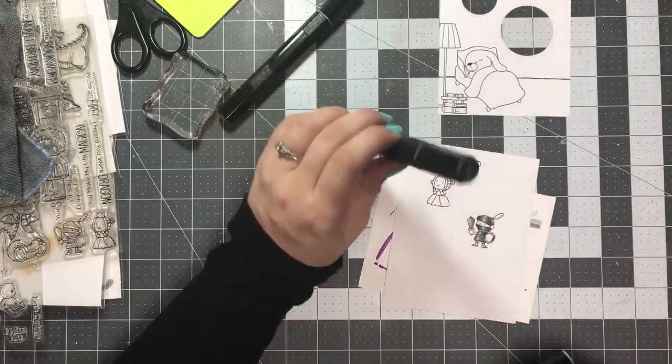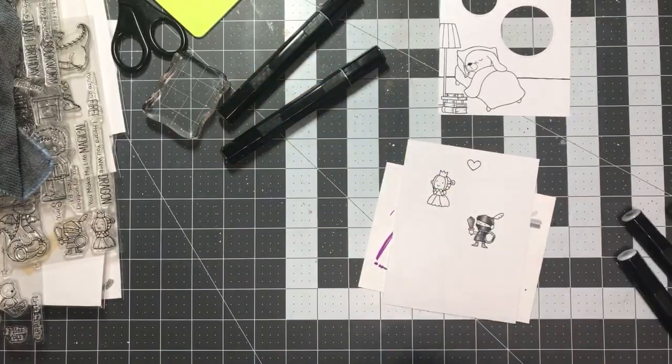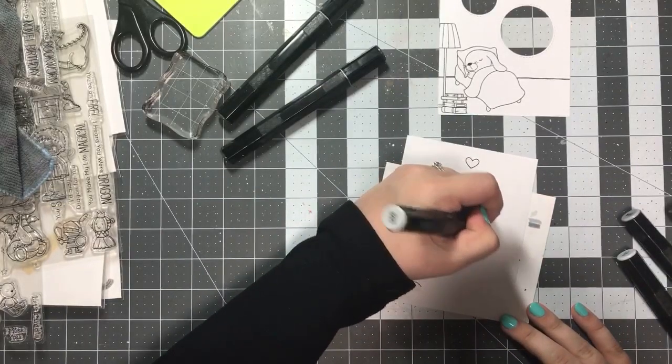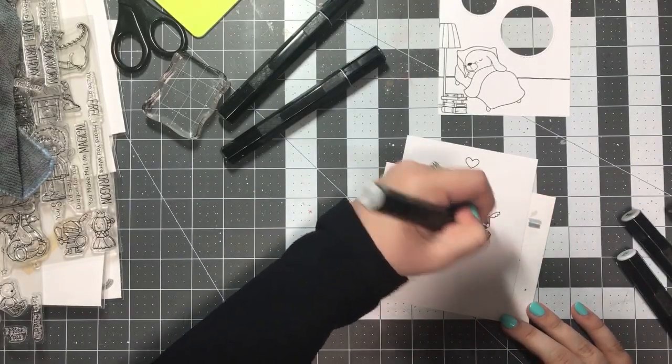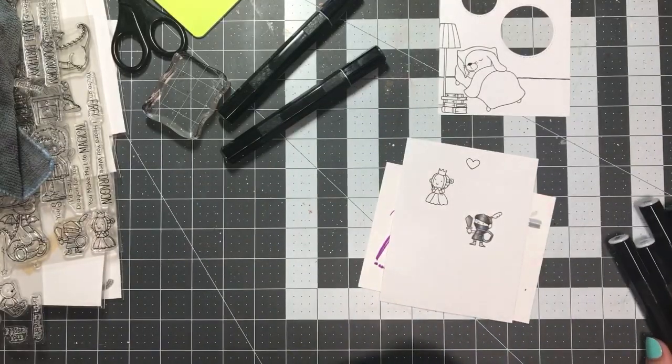Ooh, I do love some Kitten Clowder. Kitten Clowder is so cool. Elise is so super sweet. I love that she offers the coloring classes. I keep saying I need to take more, but I really do.